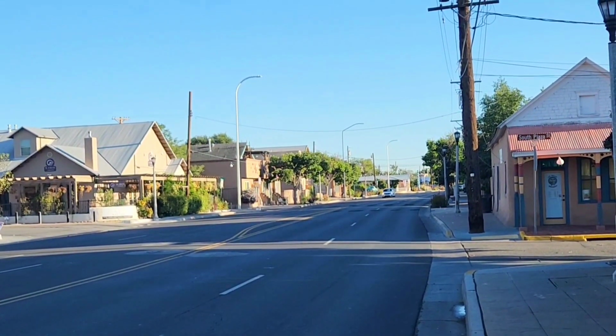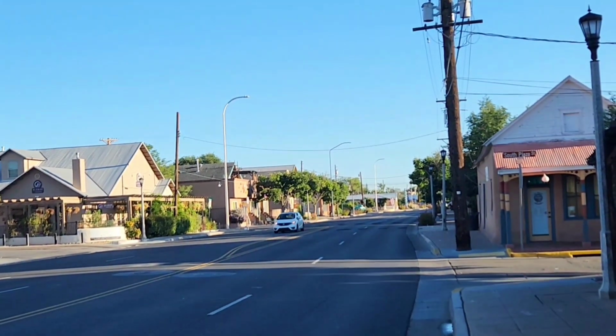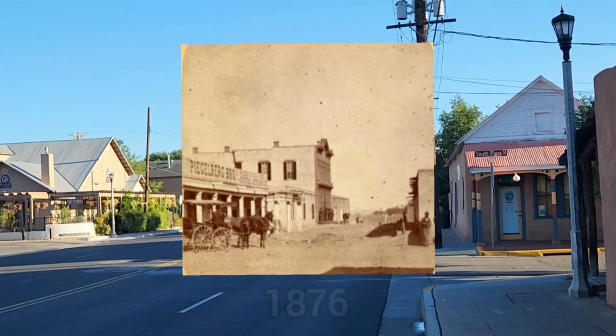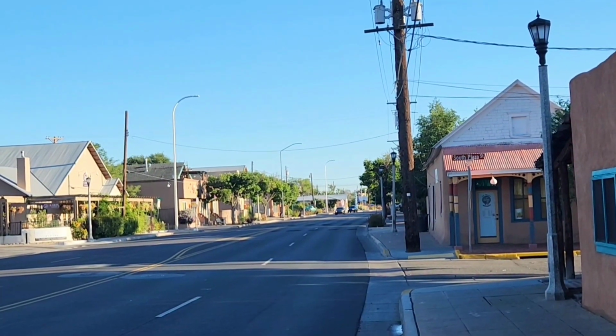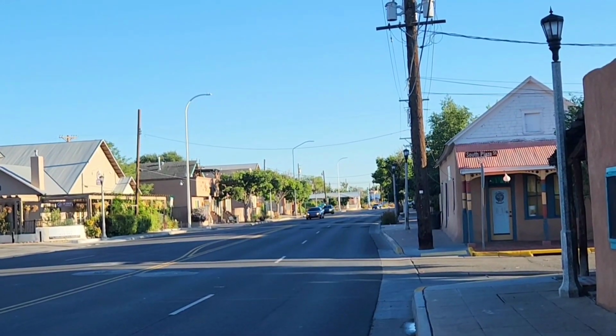Now I really need to get out in the middle of the street, but that's a little dangerous. So let's see if we can match this up right about here. I'm just guessing. Now the picture did say west of Rio Grande, but there's no streets that go north west of Rio Grande, unless it did many years ago. But I think this is my best guess for this.